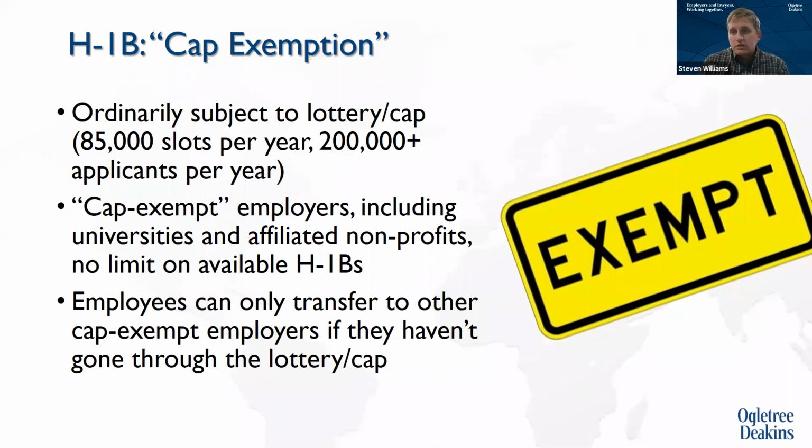If they have not gone through the lottery, they cannot transition to a cap subject employer. So they couldn't go into the private sector if they haven't gone through the lottery, for example. So there's actually some limitations on them, which may be viewed as negative for them, but could be viewed as positive for CU because their options to be able to go elsewhere may be a little bit more limited. And you're able to retain and keep these high quality employees.